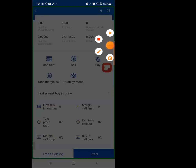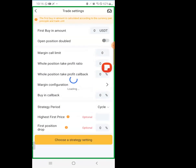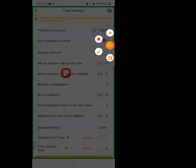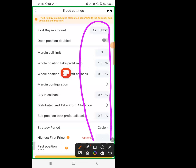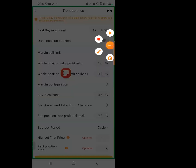You see, it has 00. You see here? That means I've never traded it before. So when you tap trade settings, it puts in its own settings. Are you seeing them? The default settings. These are the default settings for the robot. I want you to look here.